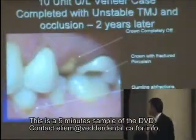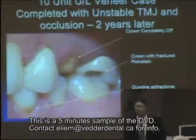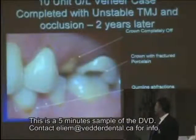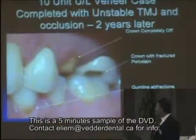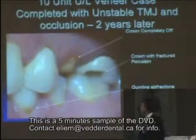And this is a case that I did. I spent a lot of money to take a course to do this, and it was on my sister-in-law. After 2 years of doing it, the case failed. You can see crowns are knocked off. I didn't prep that margin up there in 2 years. The gum recession and abfractions were obvious.